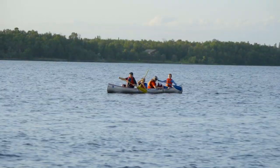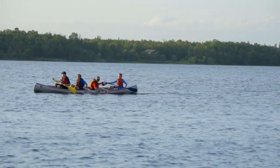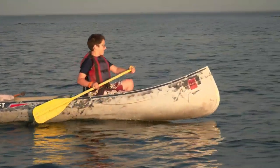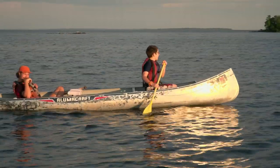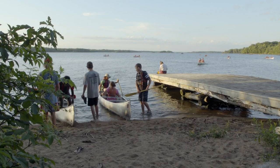Then they come back from trail and oh my gosh, the celebration is just crazy. And the stories begin immediately when they get out of the canoes. There will be a lot of tears at the end of the summer when we all go our separate ways because you just get so close.